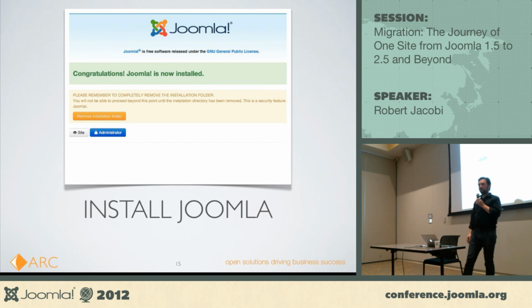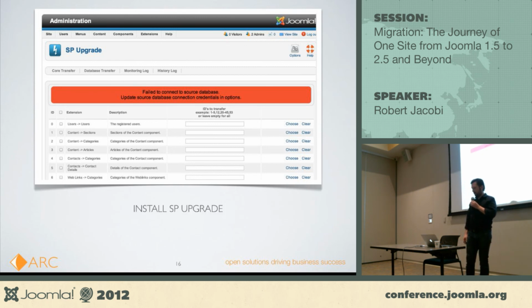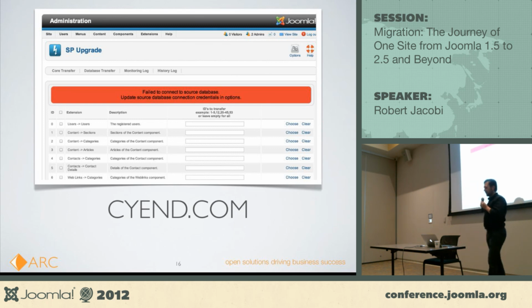So you'll install your 2.5 or 3.0 version. Most of the best ways of handling the migration are going from 1.5 to 2.5 and then migrating up to 3.0. You can also do a direct 1.5 to 3.0 migration, which we'll show you. Then we'll install SP Upgrade on both a 2.5 and 3.0 Joomla install and show you how that sucks the Joomla 1.5 information out. Again, it keeps everything on the Joomla 1.5 site. It just copies it over into the new Joomla install. Again, I don't know how to pronounce the website that makes this, cyend.com.